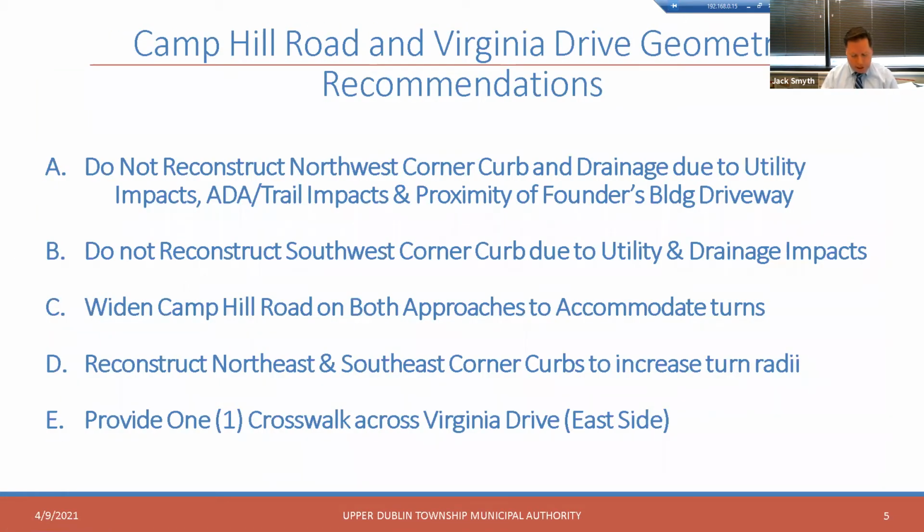So this first slide is shown better on the next one, but this is the narrative to the next slide. Basically, in looking at this intersection, and to orient, north side would be the Camp Hill Road side on Highland, south side would be Camp Hill Road on the Turnpike side, east would be Virginia Drive on the slip ramp and Wawa side, west would be Virginia Drive on the Commerce Drive side.